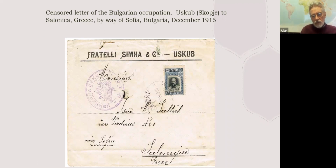Here is an example of postal history from a little bit later period. This is 1915. So between the end of the First Balkan War and the outbreak of World War I, the area was controlled mainly by Serbia. The northern part of Macedonia was incorporated into Serbia, and the lower part into Greece.